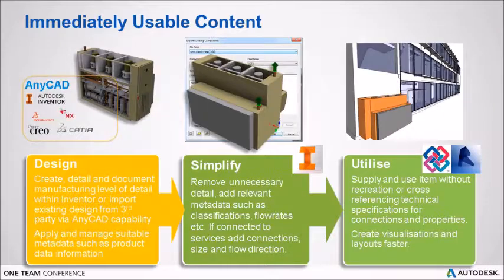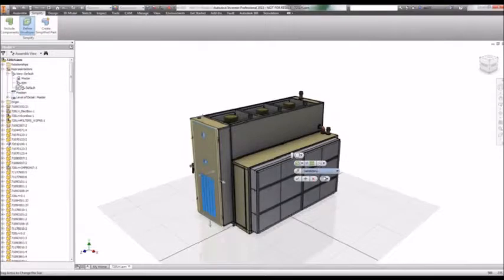So I'm going to just move forward here and just give you a scenario with a workflow that we're actually going to look at. So the scenario is like an air conditioning unit, and the air conditioning unit, as you can see now, has been designed as a full manufacturing model. We then need to simplify that model for a number of reasons, and I'll talk through that in a moment, and then we need to utilize that inside of the architectural world, so in this case, inside of Revit. So let's have a look at that actually working.